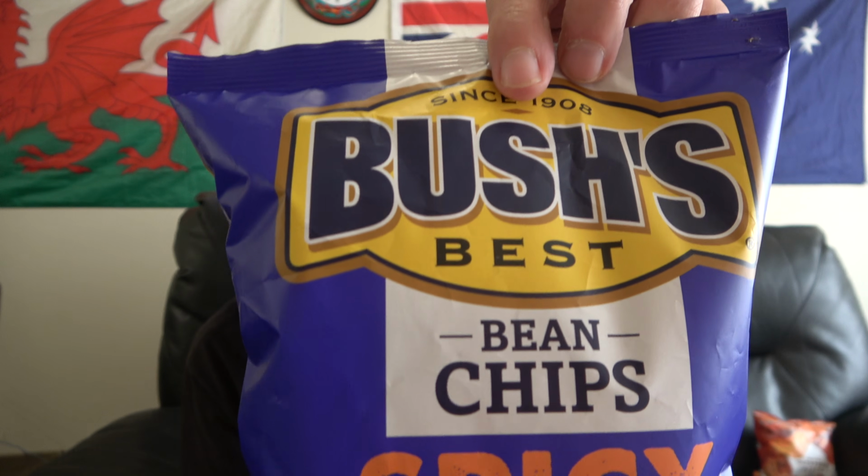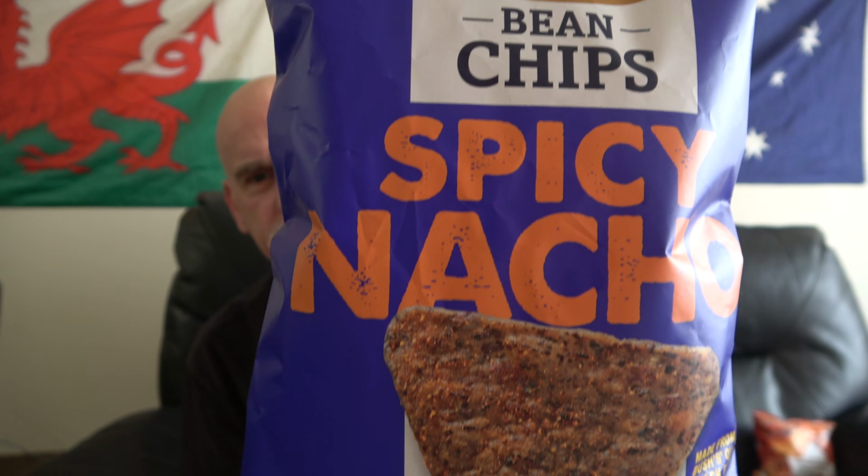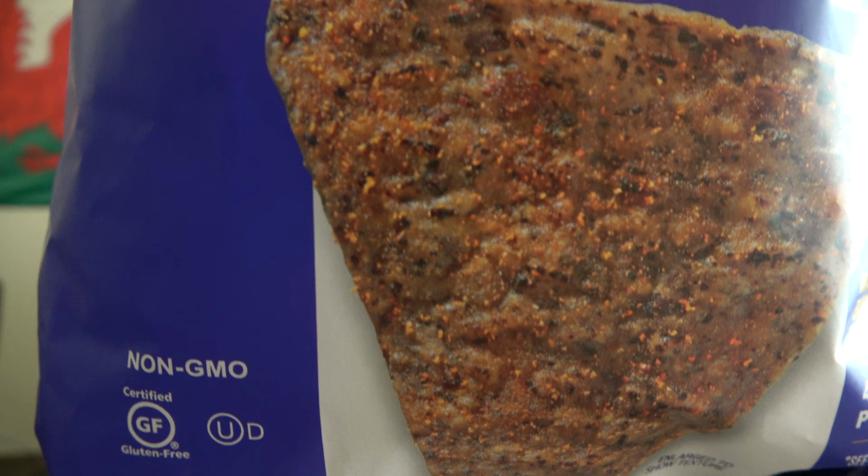And I got a neat, interesting, pretty mainstream product. Bush's Best Bean Chips. These are their spicy nacho. Look at that. Boy, they sure look good on the bag. Since 1908, they've been doing this. Imagine that. I wonder if they were doing bean chips back then. I'll find out maybe. Made from Bush's quality black beans. Uh-oh. It's non-GMO and gluten-free, people.